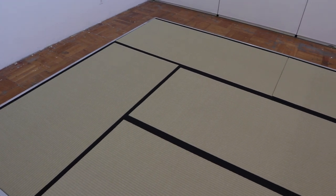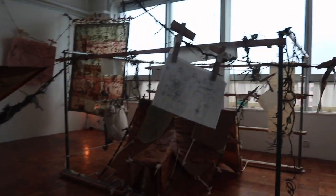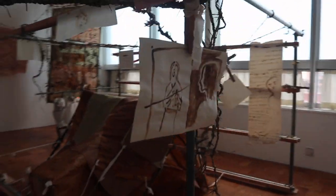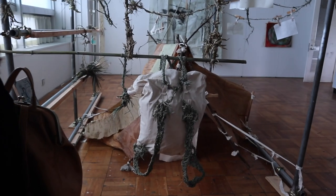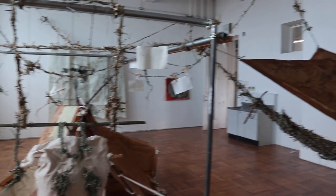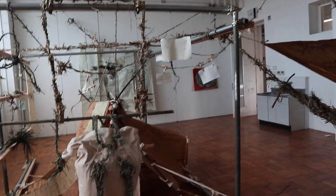This has to be the freshest tatami I've ever seen in my life. What do you think this is? Yeah, but it's also very beautiful paper. And this looks like a big traveling backpack right here. There was something written on the thing over there that said it had to do with the lives of... What was it? Nature hippies? No, it was like beggars and vagabonds.